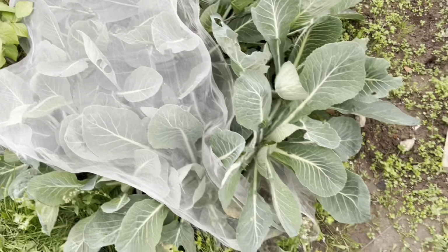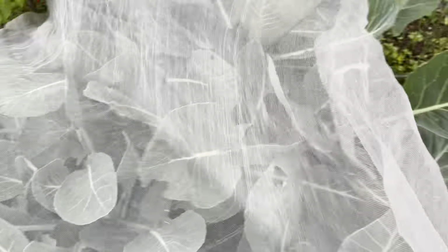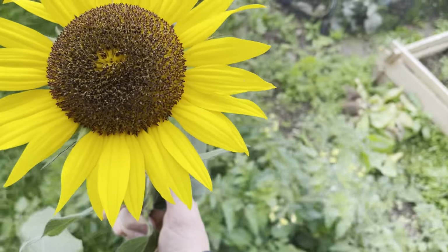Looks like the stones have come undone with the netting, but these cabbages are, I think they're winter ones, so obviously they're not ready yet. But I'm just going to put this back into place. One of these has just snapped off in the wind, so I will take it home with me.